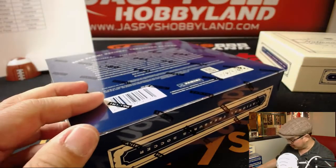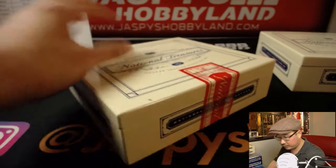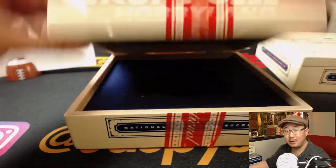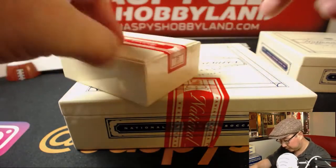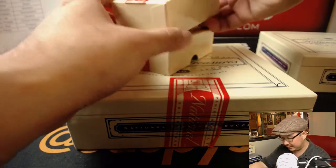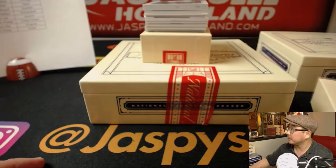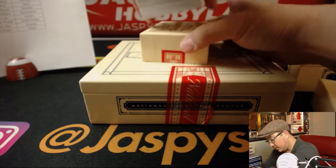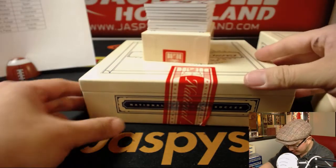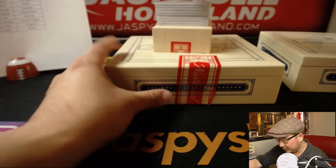All right, and the last one in Pick Your Team 5. Good luck. I think Pick Your Team 6 should happen shortly after this. All right, looks like we've got a printing plate, which generally have been non-autographed, and a redemption in there, too, which generally have been legends.